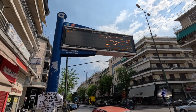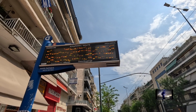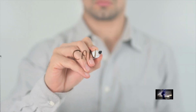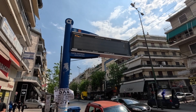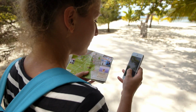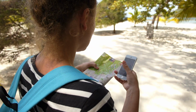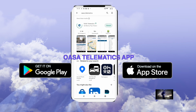At several bus stops, signs like these will inform you in real time when your bus will arrive at the stop, and also give you additional information such as cancelled routes, etc. Some stops don't have these signs, so real time in this form is not available. In this case, you have Google Maps as shown before to show you real time, and in case that's not working, then here's the application you can download to get any information regarding buses.